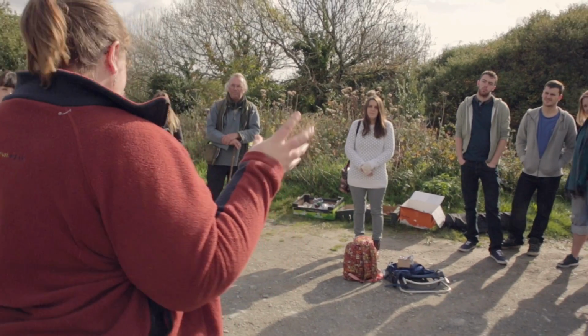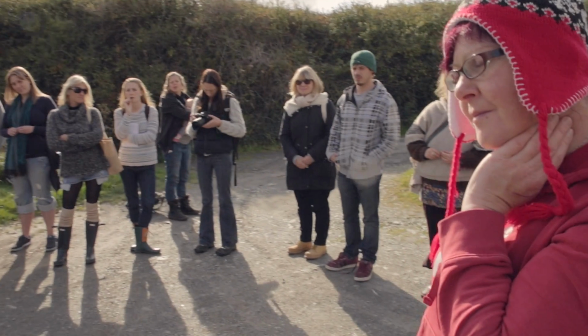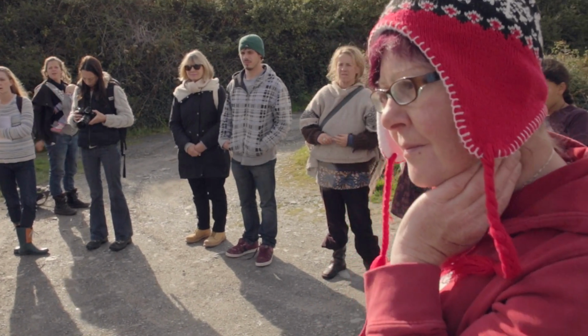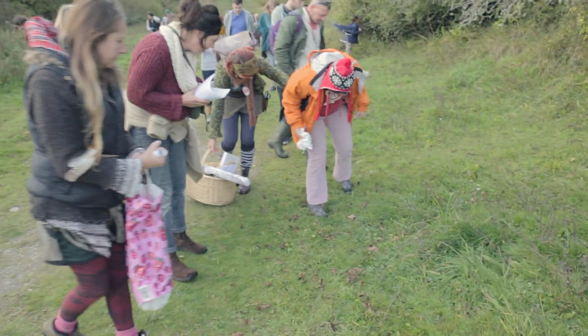It helped me to get through my course and to be able to survive, find the travel cost to get to Plymouth University and to get course materials and things like that, and to live just by being able to know what plants to pick to make a salad rather than going down the shops to buy salad.